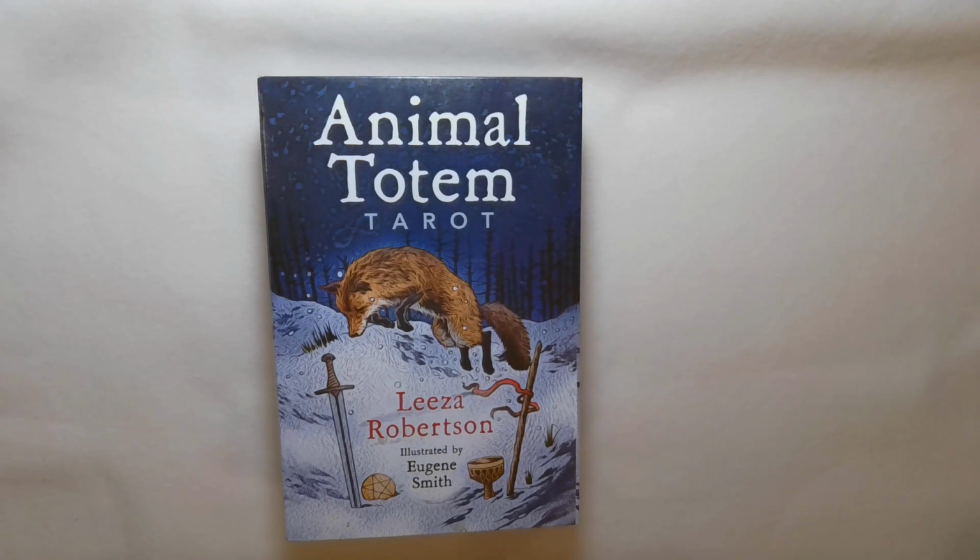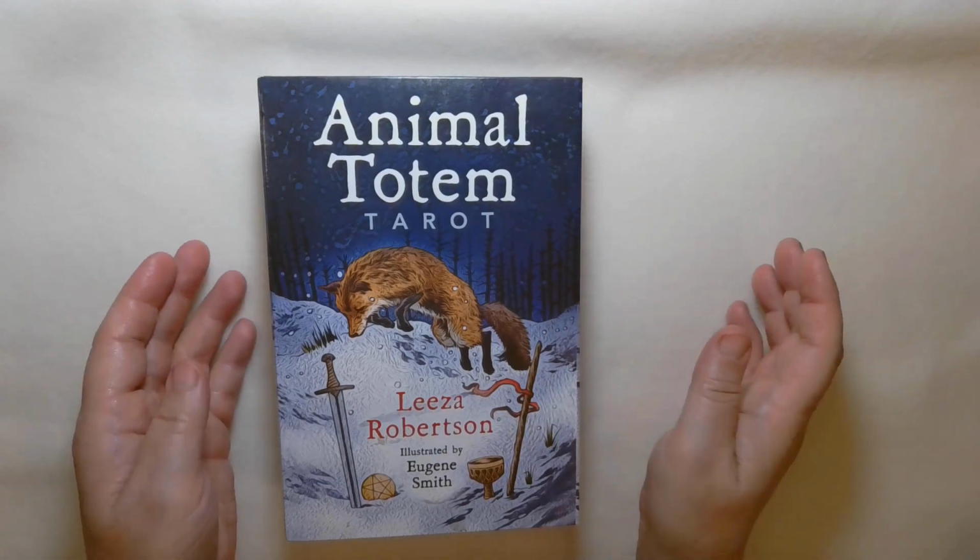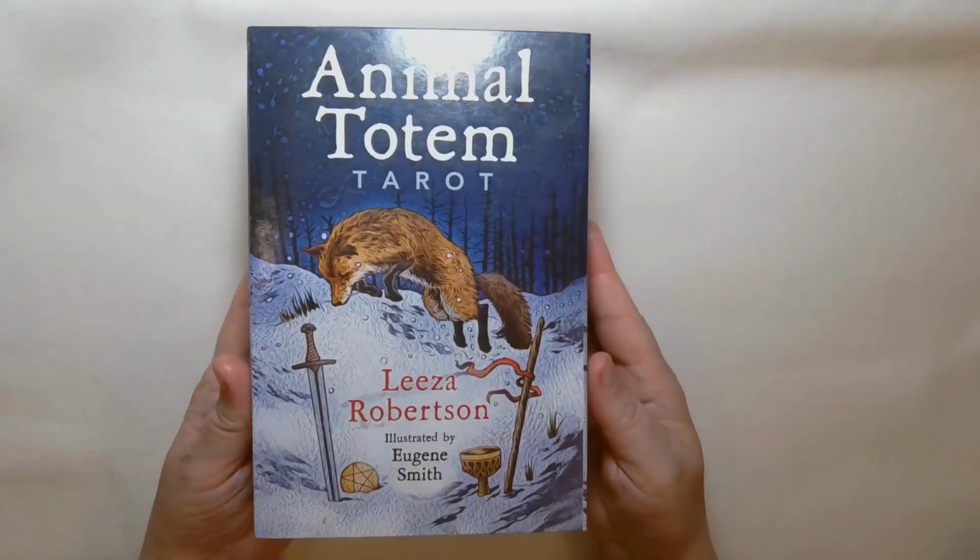And we have the Animal Totem Tarot, created by Leeza Robertson and illustrated by Eugene Smith, and it was published by Llewellyn March 8th, 2016, and it retails for $29.99.